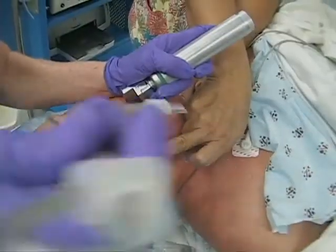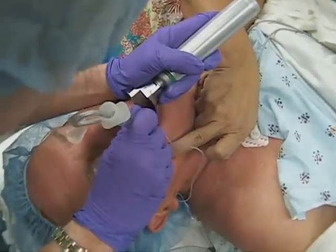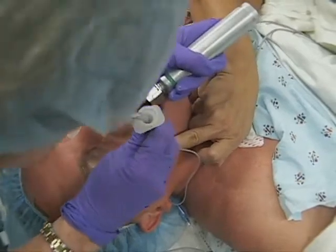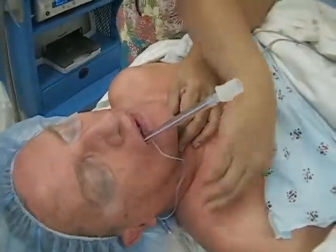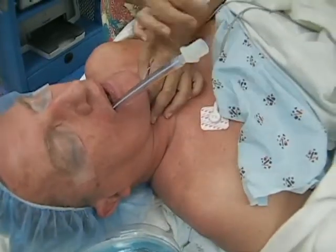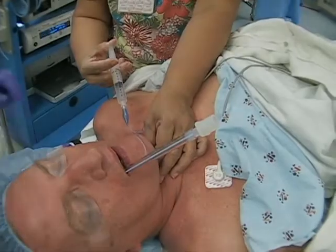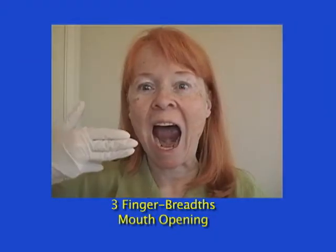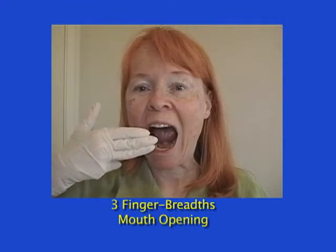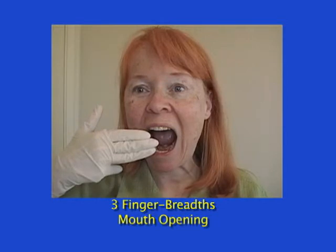Now that you know how intubation is performed, you'll be better able to predict situations when intubation might be difficult. Performing a thorough airway assessment of a critically ill patient in an emergency situation is not always feasible, although it can be helpful when it's practical to do so. Have your patient open their mouth and measure the opening. You should be able to insert 3 fingers in the average adult. Less than 3 finger breadths may mean difficulty.